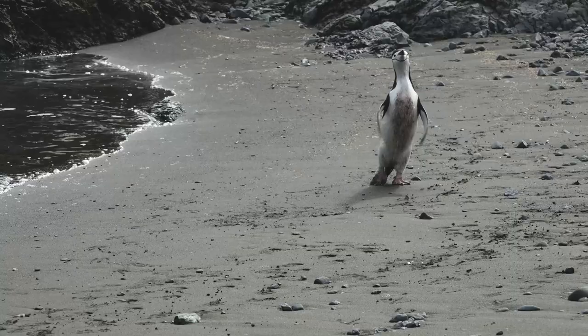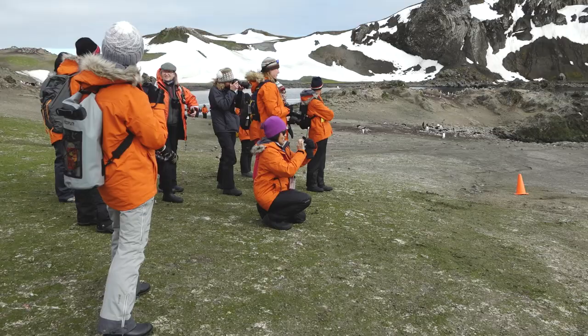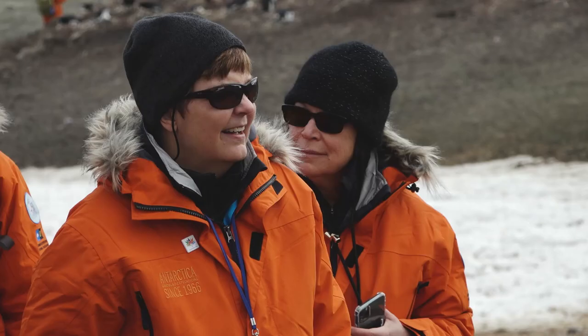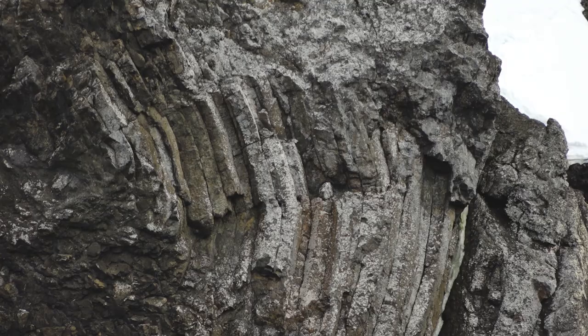We're just off the northern part of the peninsula, so it's a little surprising to see some green. Where the snow is melted, you can see mosses and algae, and the geology is really interesting too. It's easy to see the volcanic nature of the region. There's some columnar basalt, and it's really striking. It's very pretty.